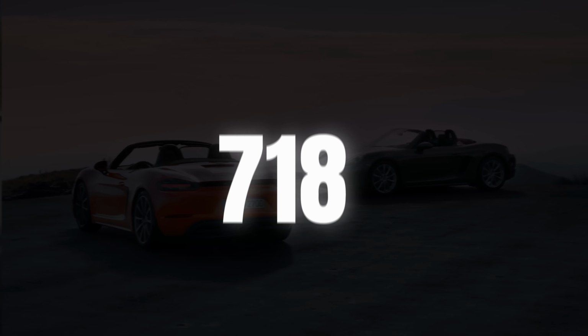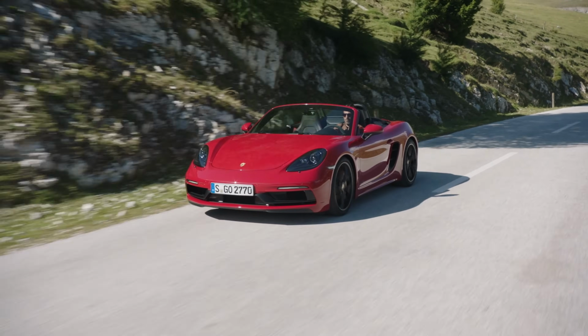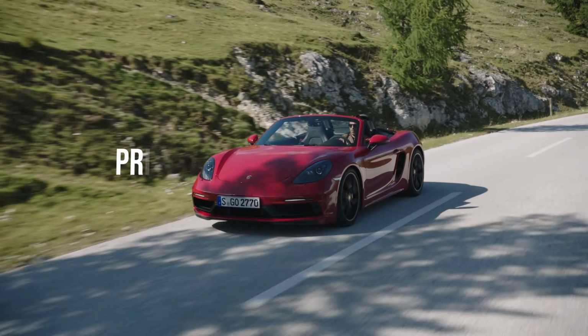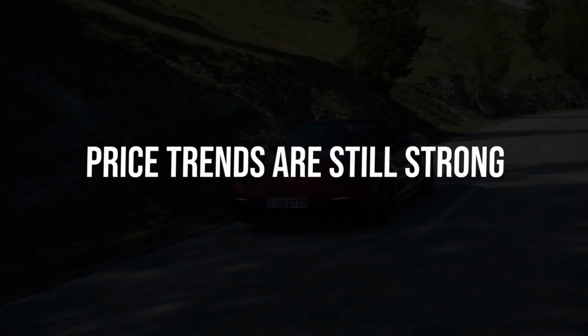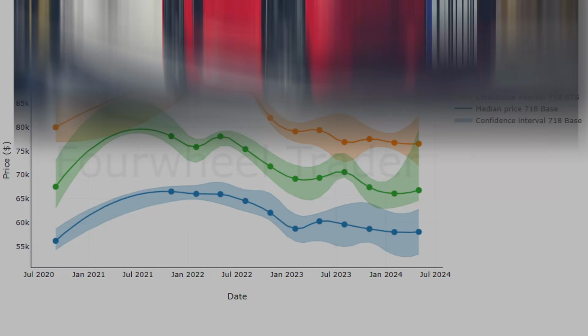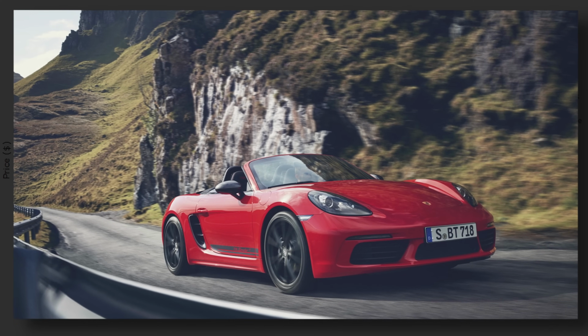In the previous updates we already debunked the myth that these cars are plummeting due to the fact that they come with 4 cylinders. Now, in May 2024, we can see that these strong trends still hold. Over here we have the prices for the base, S and GTS models. I excluded the T's as supply is relatively low.